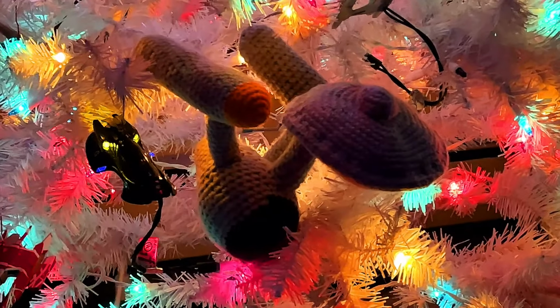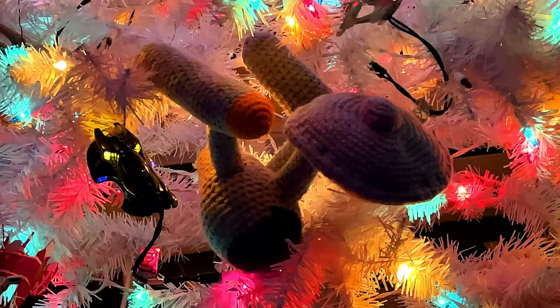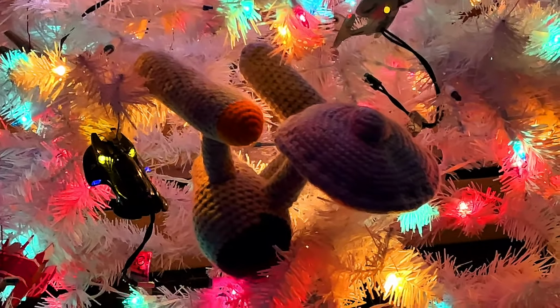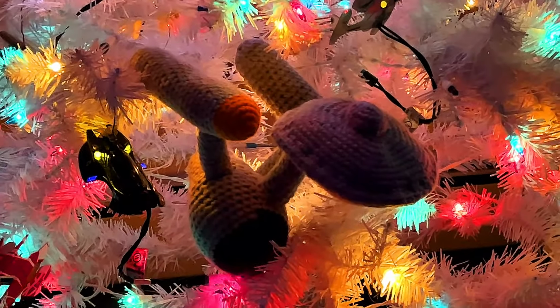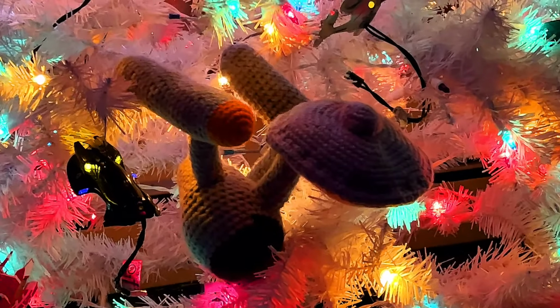Well, my friends, I just wanted to share this wonderful and unique Christmas Star Trek gift with you guys. Somebody went through a lot of trouble to make this, and I just wanted to acknowledge him. And I thank my wife for getting it for me and thinking of me for this awesome, unique Star Trek gift.